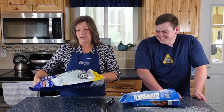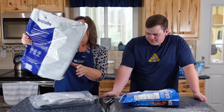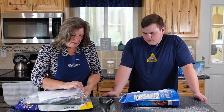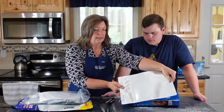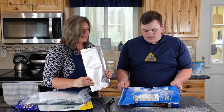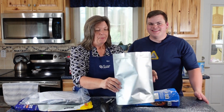Okay, so Wallaby, I think you guys know, is one of my favorite Mylar bags. They've got this new package out that has 3 different sizes in it. Theoretically, you could put this in a 5-gallon, but obviously this isn't just going to fit in here, right? I like these, the bigger ones are 7 mil, and they have the gusseted bottom, so they'll stand up like this, like that used to be able to stand up before Sam met it.